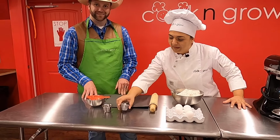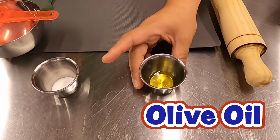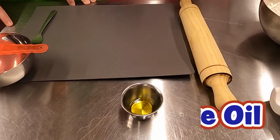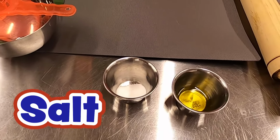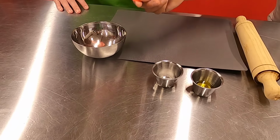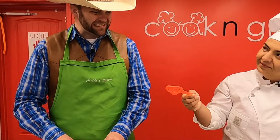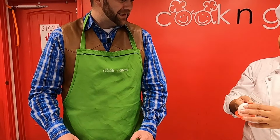Then we have olive oil. That's the oil pressed out of olives. And then this is salt. Everybody has salt. And we have a fork. And then we have this guy. Do you know what this is? An egg spoon? It is an egg separator.